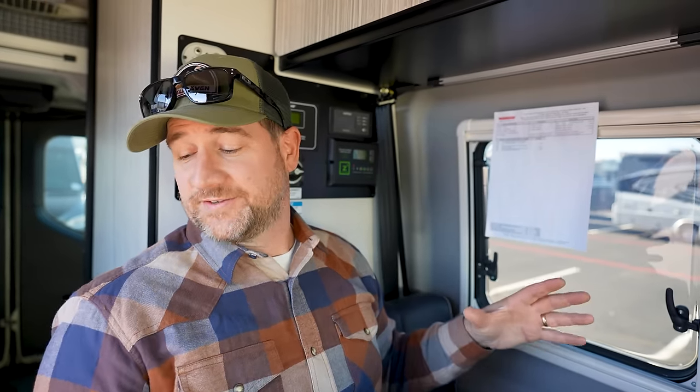But all in all, considering all of the different manufacturers and the different setups. Oh, I forgot. We do have one more that is almost exactly the same layout. So before I tell you which one I would get, we'll go take a look at the last one.